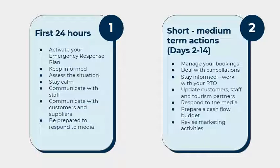Looking towards midterm actions, you're going to start to think about your forward bookings. Do you need to cancel, or can you reallocate your guests to a different day? Keep your RTO and Scenic Rim Regional Council and the LTO up to date with what's going on in the region. That ensures that you've got consistent messaging internally and externally, and also means that they can advocate on your behalf should it be required.